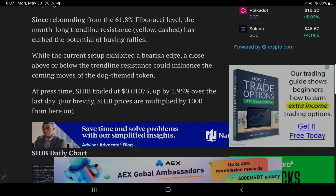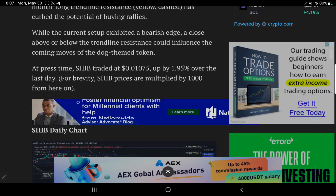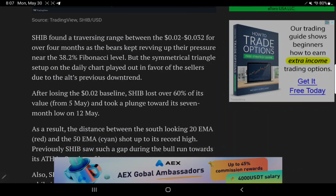At press time, Shiba traded at 0.01075, up by 1.95% over the last day. For brevity, Shiba prices are multiplied by 1,000 from here on. Shiba was found traversing a range between 0.02 and 0.032 for over 4 months as the bears kept revving up their pressure near the 38.2% Fibonacci retracement level.